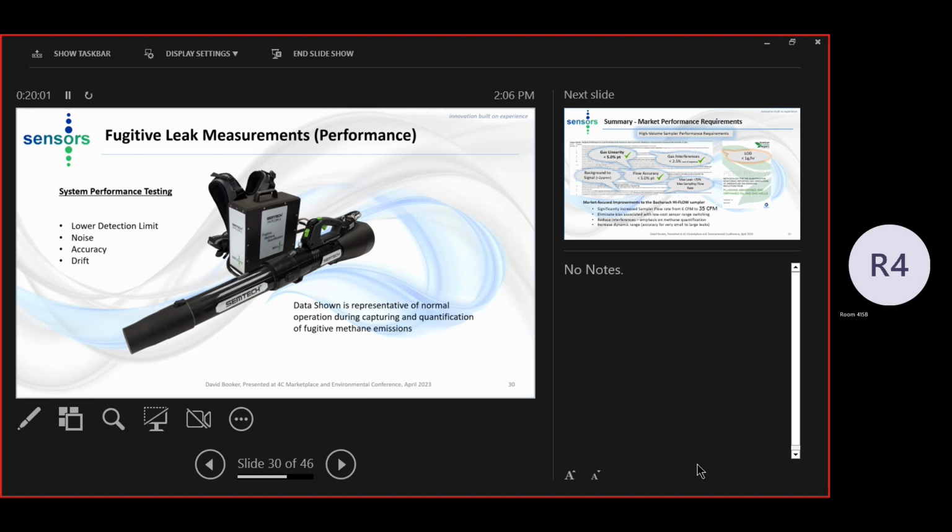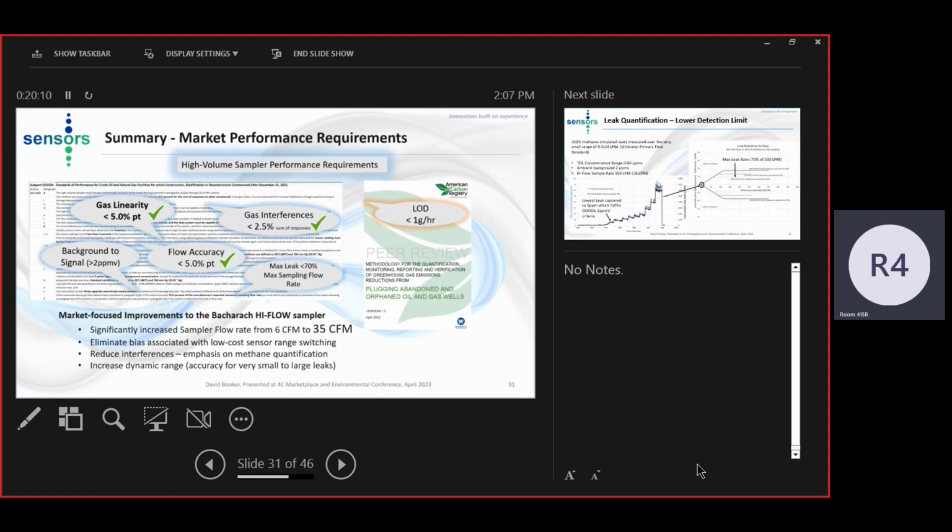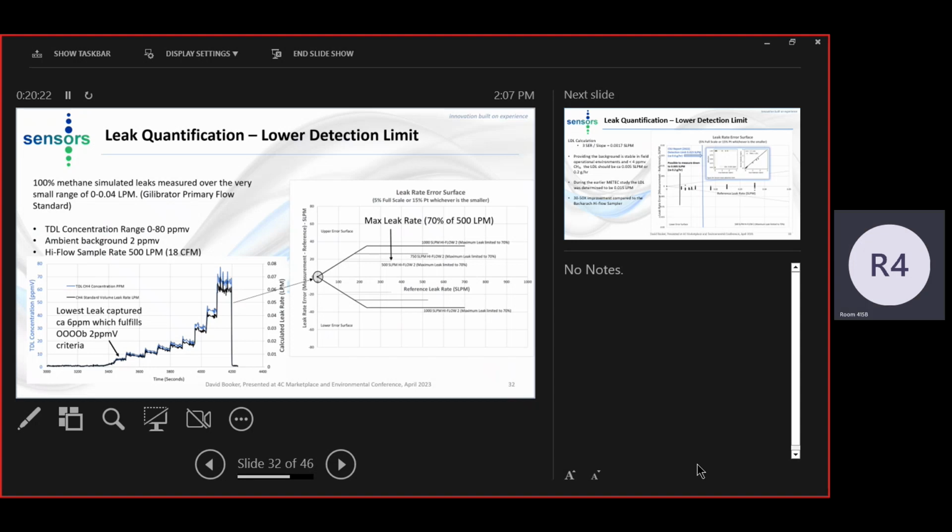So we've calibrated this. Now let's look at the performance of the whole system, our detection limits, our noise and other issues associated with that. Quad OB said 1 gram per hour on detection limit. So I take a very small bottle of methane through a mass flow controller and, in real time, make multiple injections, going all the way up to 0.05 liters per minute of small flux. And you can see our response.